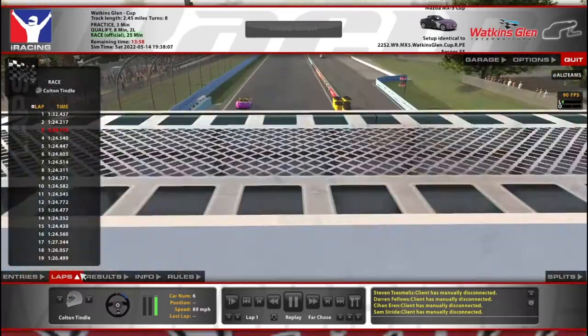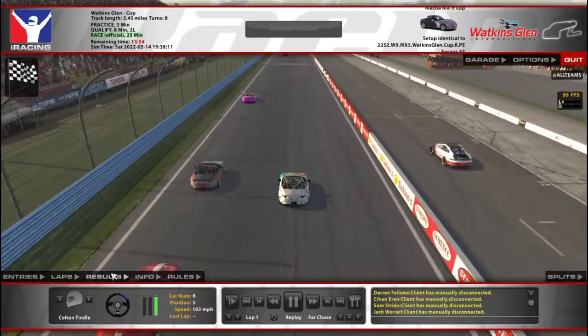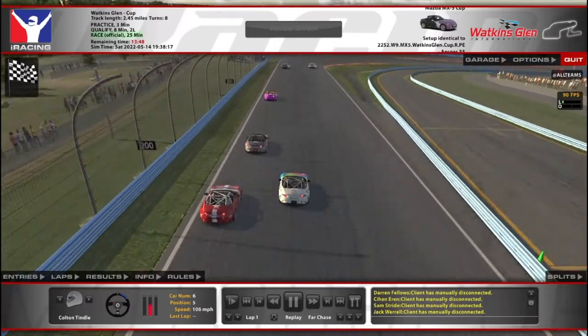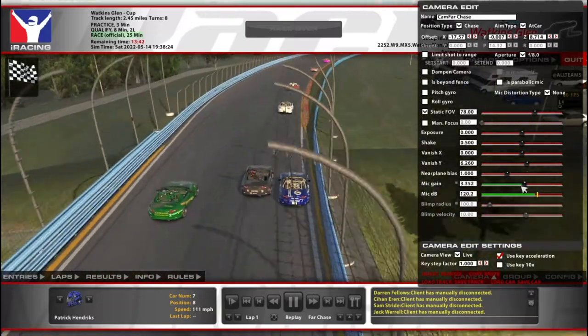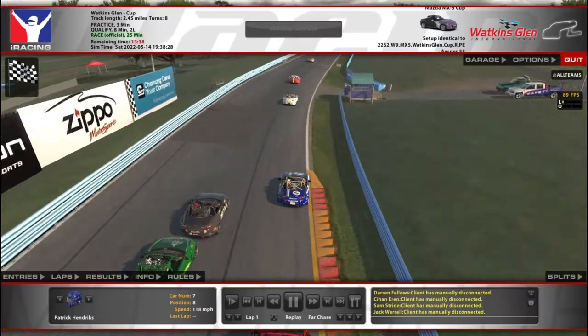There was one point, I didn't even mention it at the time, where I thought I shifted into fifth and then didn't and was slow on the backstretch. I imagine some people probably saw that, like, what are you doing? I noticed. But there was a lot to think about, alright? Give me a break.